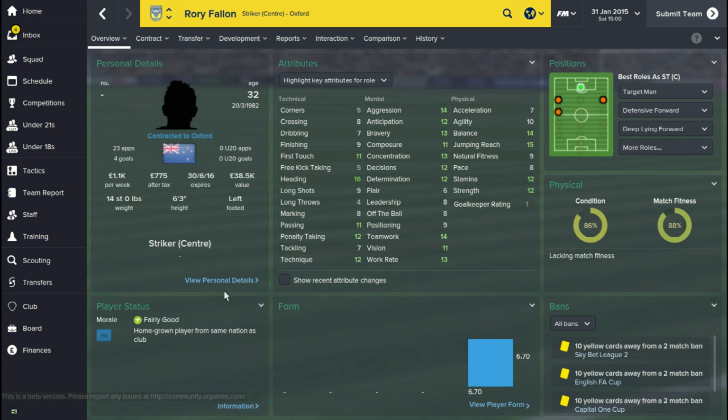Probably the biggest signing of this January transfer window: we've got in Rory Fallon as a target man. He's going to be our new target man. He is 32, but if you just have a look at his attributes for League 2, he certainly does look the part. And considering that we are going to be playing him in that target man position, which is a position that I really like having, yeah, he looks to be quite good actually.